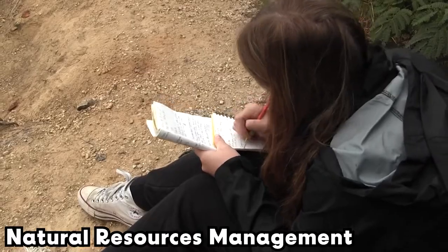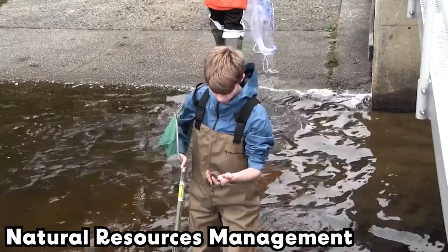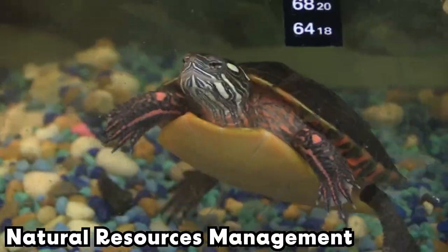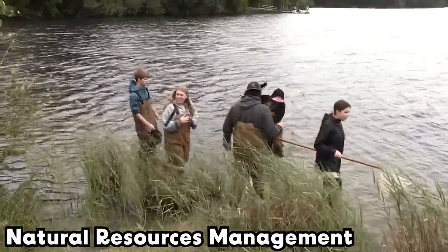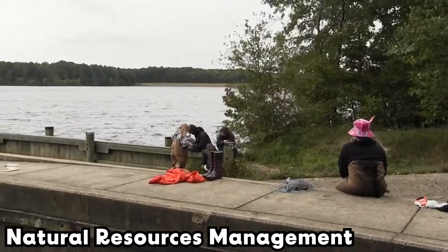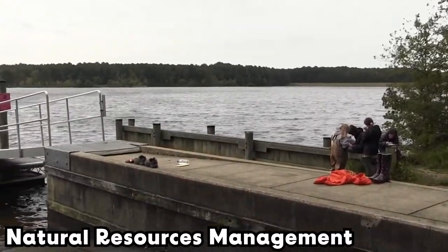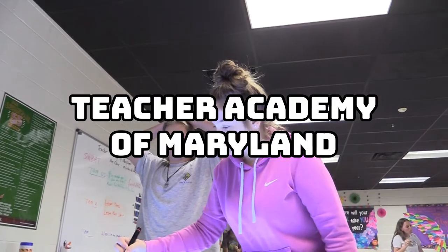Natural Resource Management. Students in this course learn about our planet from A to Z, atmosphere to zoology. Learning by doing, spending class time not just in seats, but in the animal care lab and outside in nature, using professional level tools and equipment to explore, measure, and understand the natural world. Students study all the different elements that come together to make ecosystems work so that they can keep those ecosystems healthy for the future.